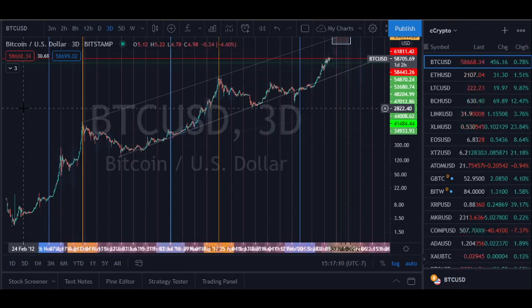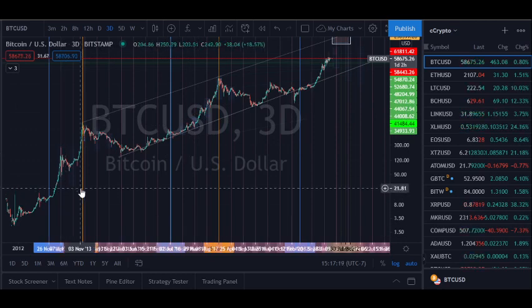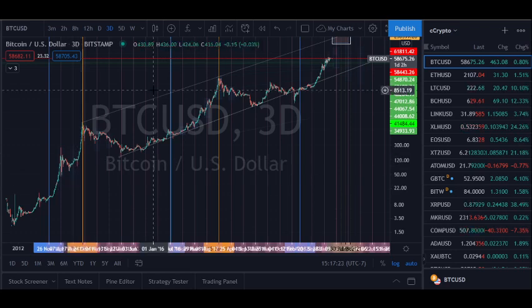I'm log scaled right now because it makes it look a little bit easier. You can actually see the price movement, the price action in the previous cycles. So I'll probably stay in the log scale during this video, just so you are aware.